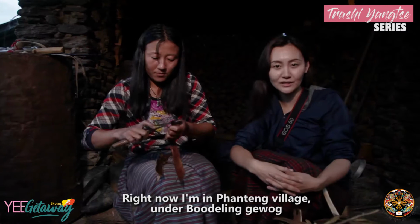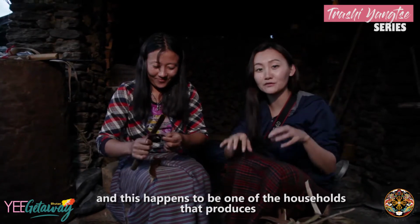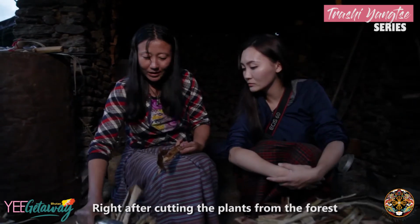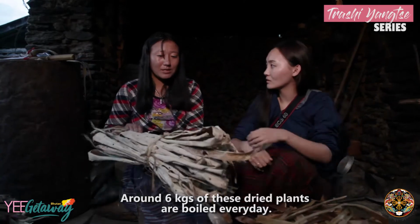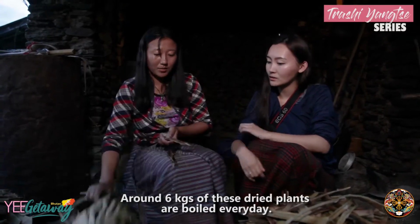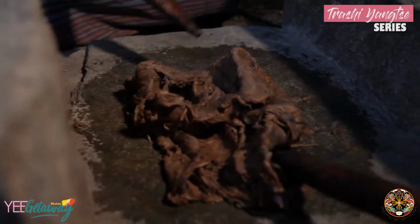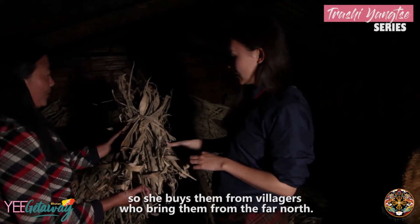Right now, I'm in Panteng village under Bumdiling Gewog, and I'm in Amyande's house. This happens to be one of the households that produces the traditional handmade Bhutanese paper, also known as Daphne paper, but traditionally it's called Desho. Desho paper is originally made from the Daphne plant, which has long fibers that naturally stick together even after grinding them to a pulp. She tells me that it's difficult to find the Daphne plant in the Dzongkhag, so she buys them from villagers who bring them from the far north.